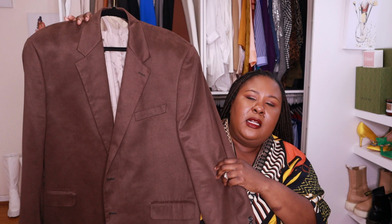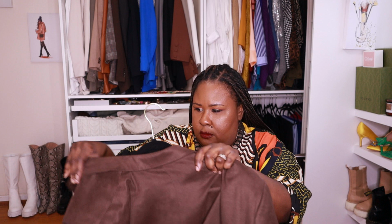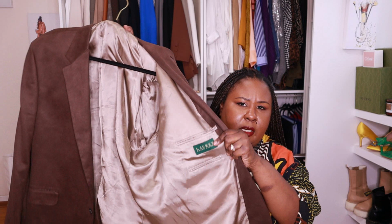If I'm not mistaken, is this a Ralph Lauren one? Yes, this is Ralph Lauren. Because I knew I had a Ralph Lauren brown blazer. This one is Ralph Lauren. I picked this up from the thrift store for pennies.